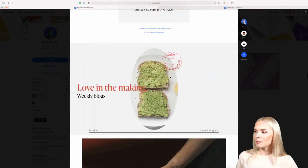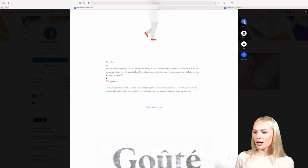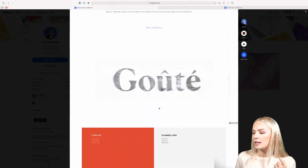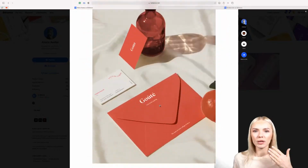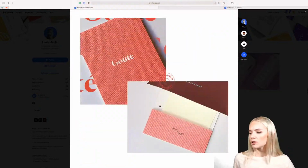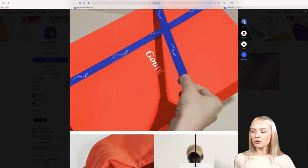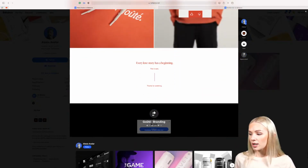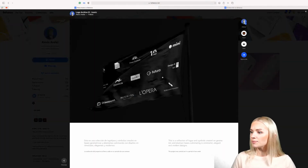So beginning of the project, give us an intro image. We have a little description, the client, the objective, how you solve the problem, then logo design, color palette, typefaces, and jump into how all of these things work together. So this is perfect. This is an amazing project. For all of you who want to get inspiration, check this out. This is great. Let's take a look at another one real quick.